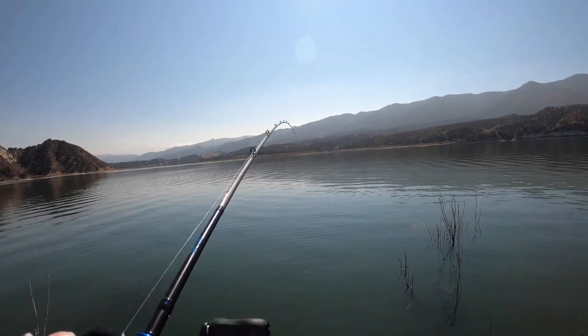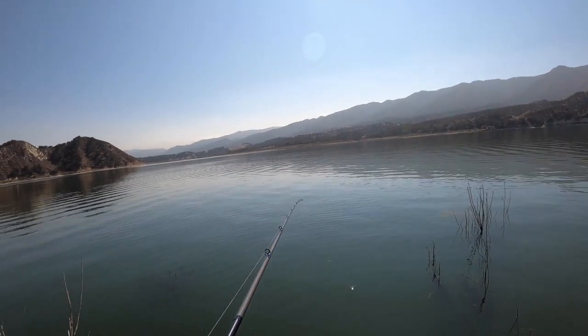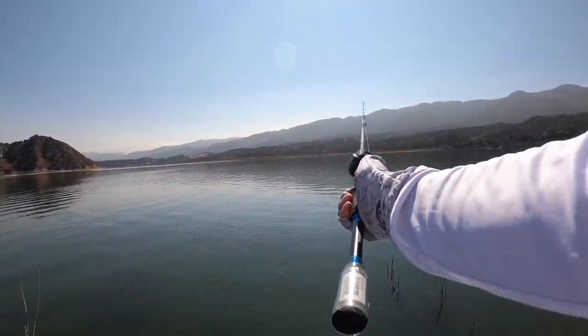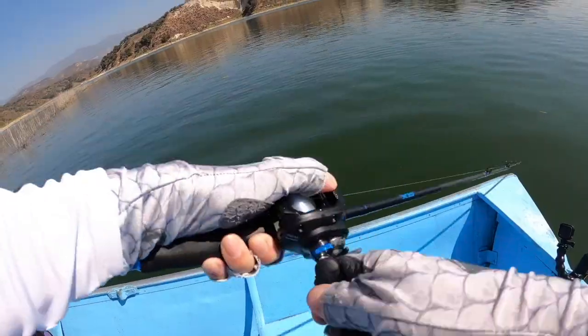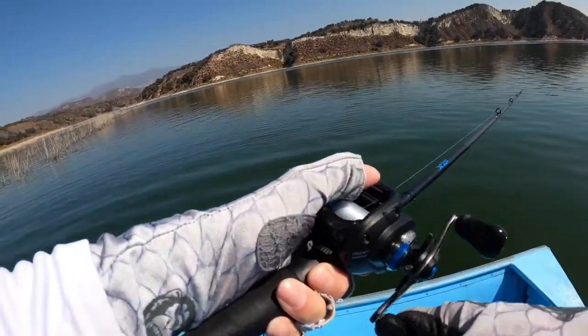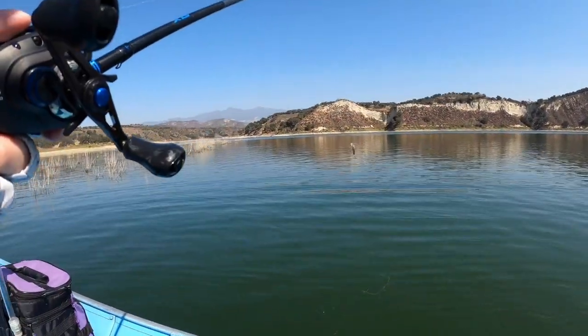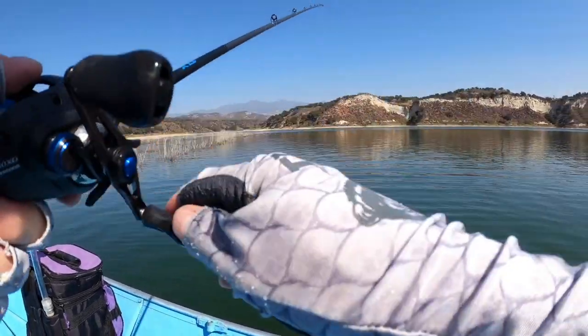A little baby. God. Shaking off pretty easy. Oh, he got off. He shook me in the water. Man. Here's another smallmouth, a good one. They keep shaking this thing.